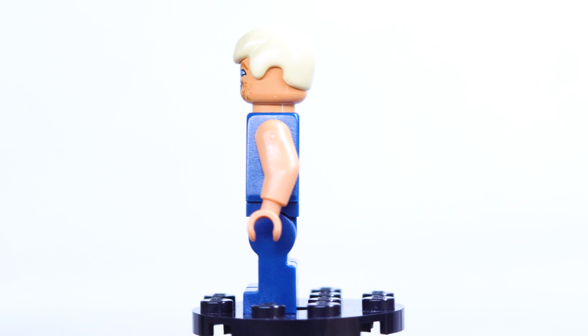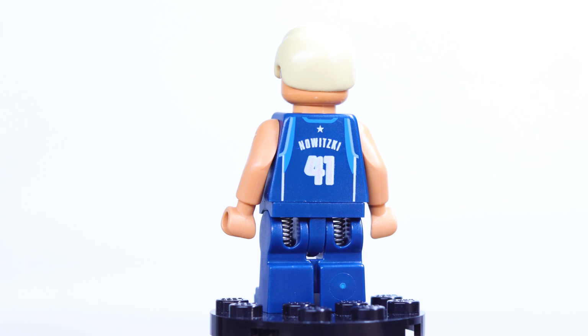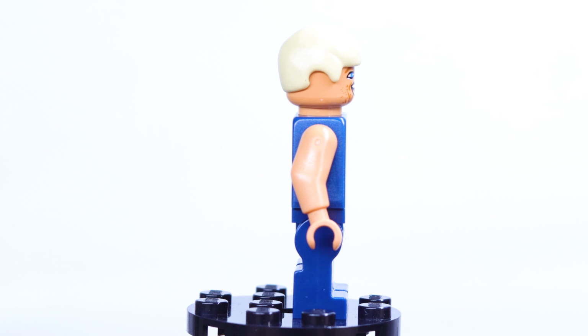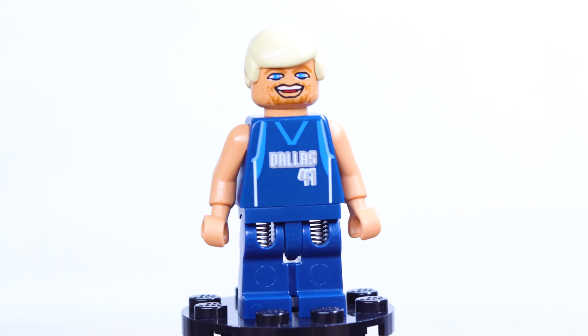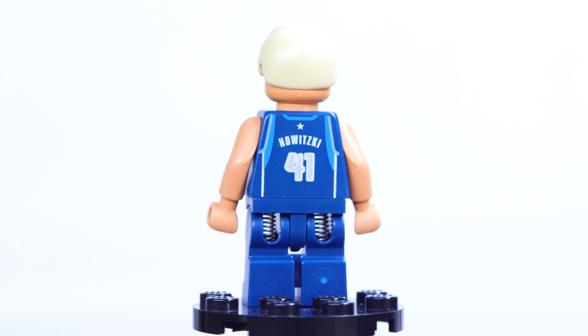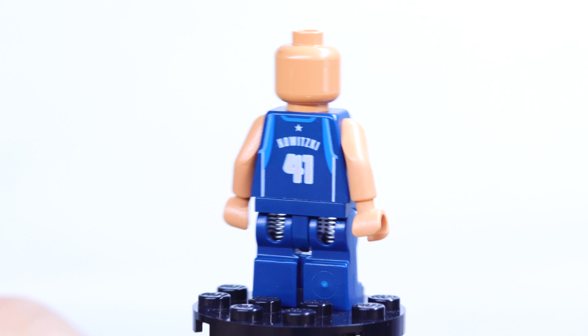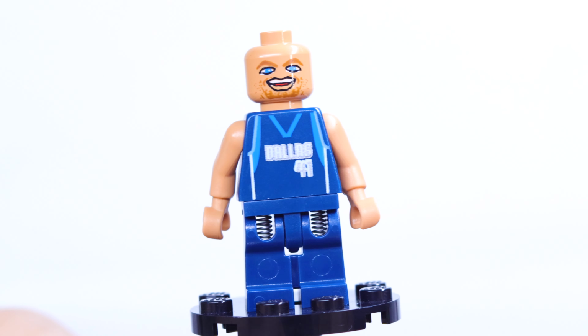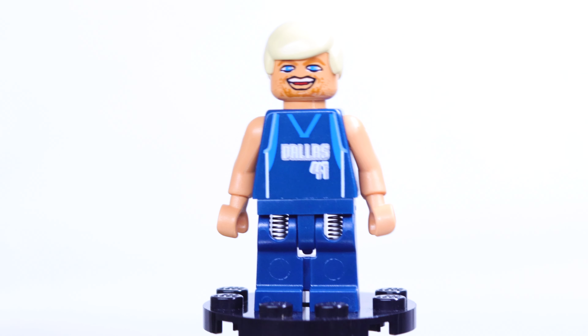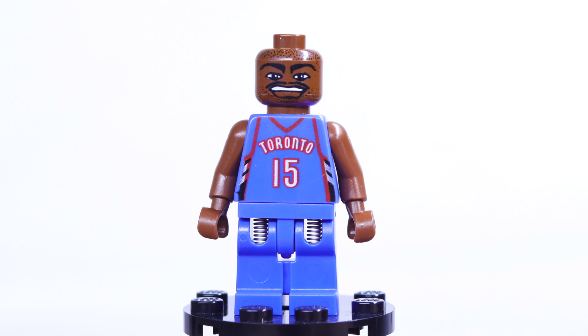Now, Dirk is another one of those players I watched a lot of growing up, seeing him battle it out with the Miami Heat in those finals. Those are the all-time moments that you kind of remember. When I was growing up watching Dirk, he had his longer hair. So this, of course, is the version earlier on in his career with the shorter hair. And he is the only figure in all of these sets to use a hairpiece. No second expression, of course, since this was 2003.